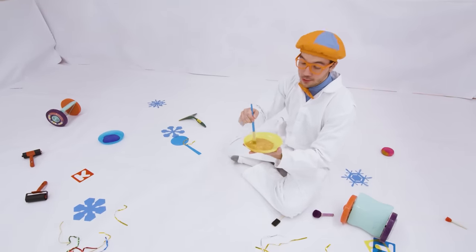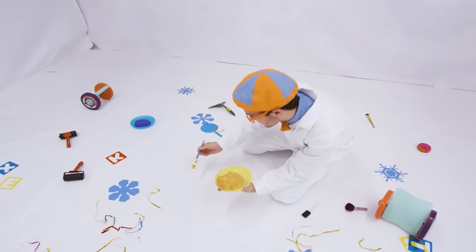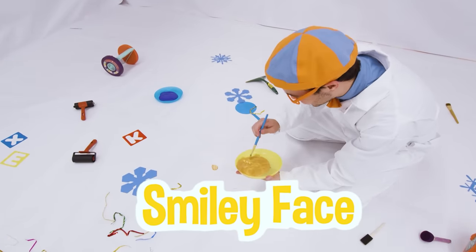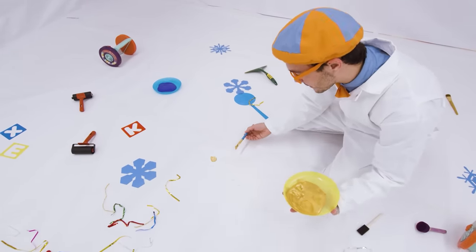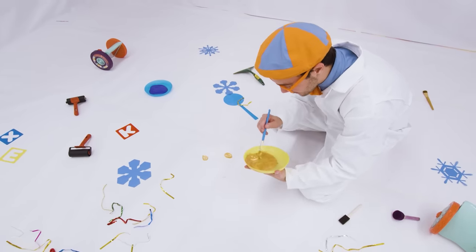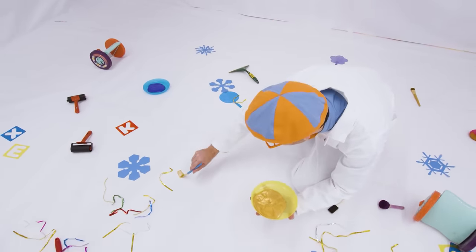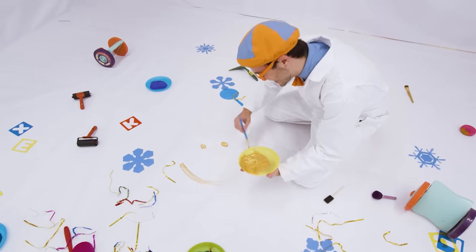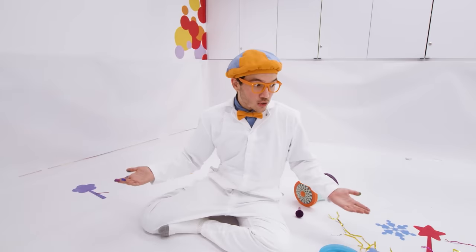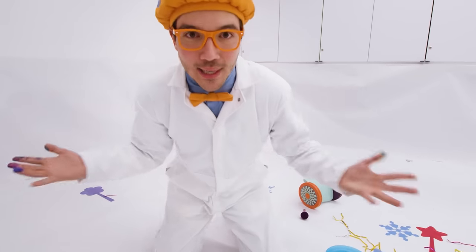Well, you can start with something really easy. Maybe make a gold smiley face. One eye, two eyes, and a really big smile. Whoa! He's so happy. Since we can paint all over this room, let's see how much we can cover and paint.